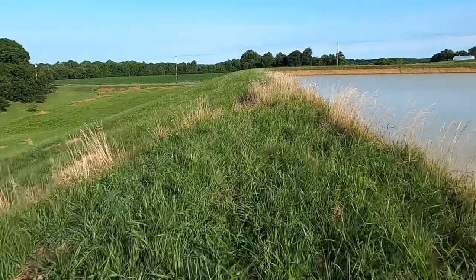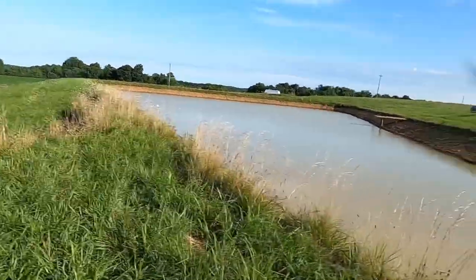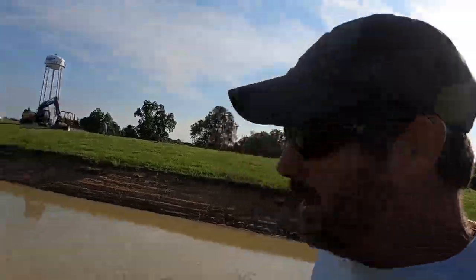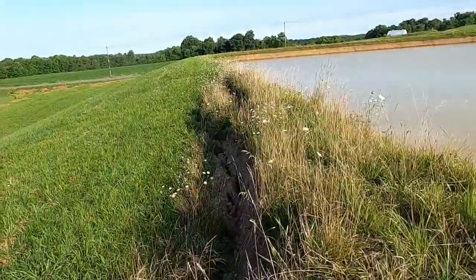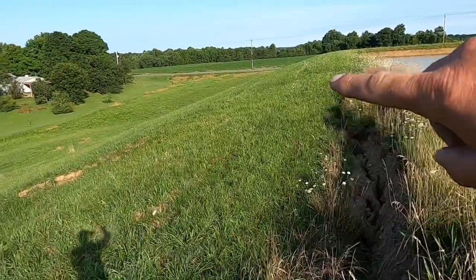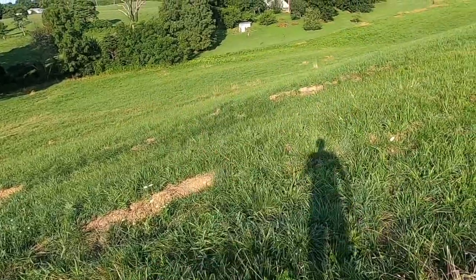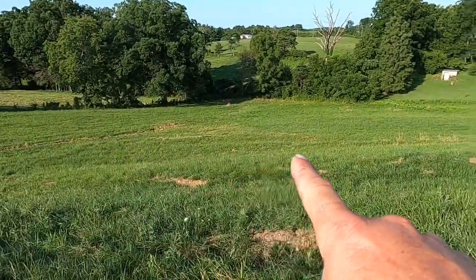All right, guys, here's what we got going today. This is about a 2-acre lake. Full disclosure, I did not build this lake. It was built about 4 years ago. But the problem seems to be in this region here. I don't know if you guys can see, but there is a large section of this dam that has slid off. A little bit unsure why. It's even slid way down in there.